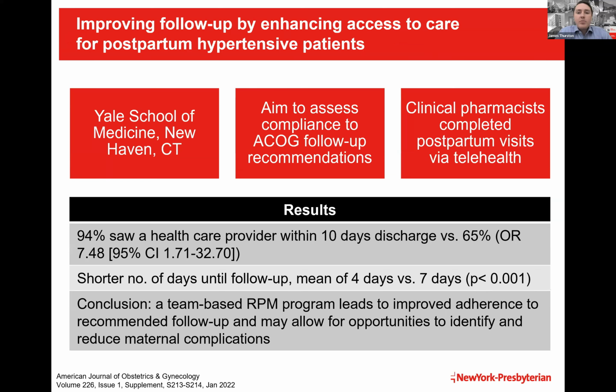And thankfully, we've had prior literature that has assessed the effectiveness of pharmacists being integrated into outpatient postpartum care settings. So at Yale, they had a study that aimed to assess how clinical pharmacist integration in the outpatient space through telehealth can hopefully improve compliance to those ACOG guidelines of managing patients within that 7 to 10 day period and successfully capturing and preventing those cardiovascular complications.